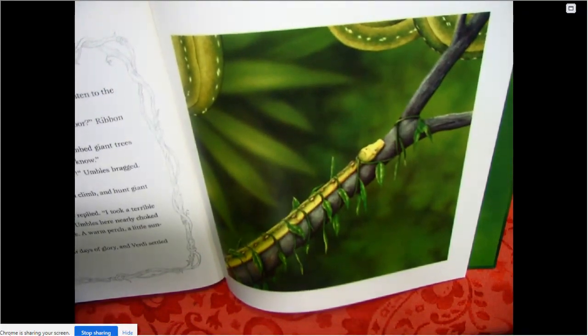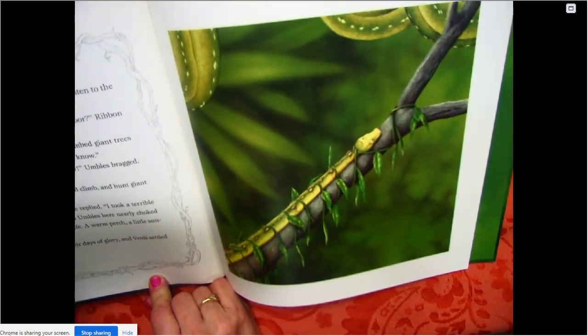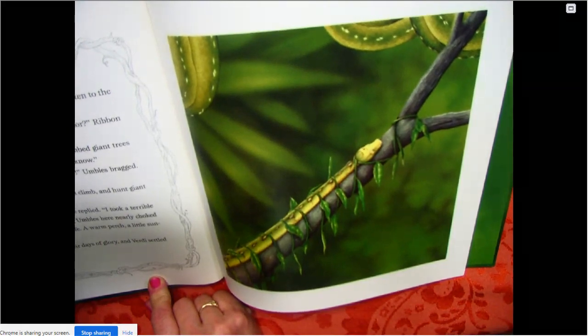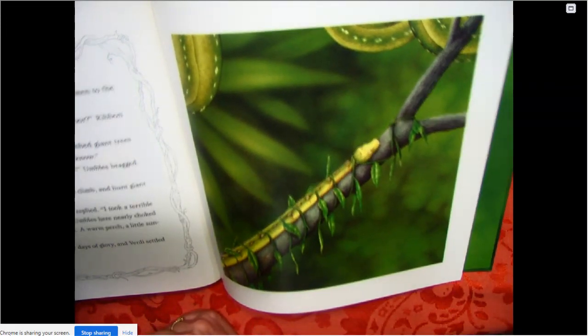"Remember how I used to streak across the forest floor?" Ribbon asked. "Quick as lightning," answered Aggie. "And I climbed giant trees like they were nothing. They grew taller than the things I dared to run down and swallow," Umbles bragged. "Wild boar were no match for me."